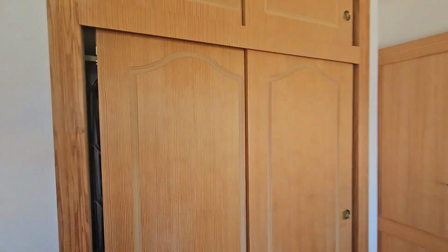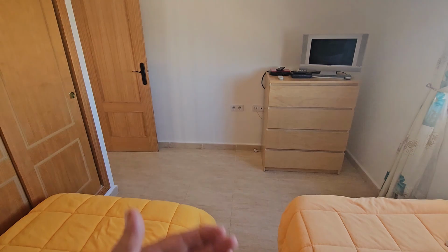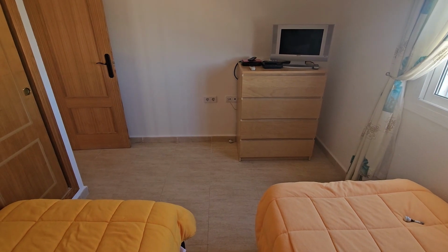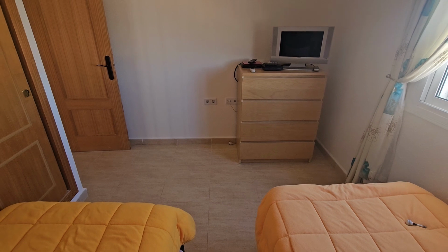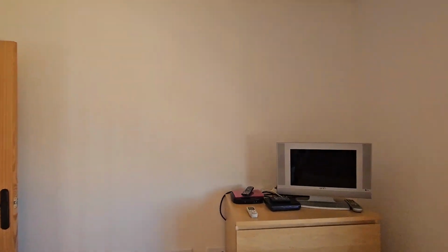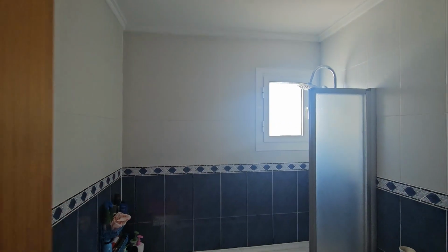And if I just come up the other end of the room, just to give you an idea of the amount of space that you got here. You've also got your TV sockets and plug sockets there as extra. All right, so I'm going to bring you into the bathroom now. Shut the door behind me.